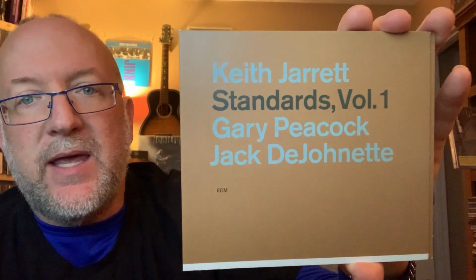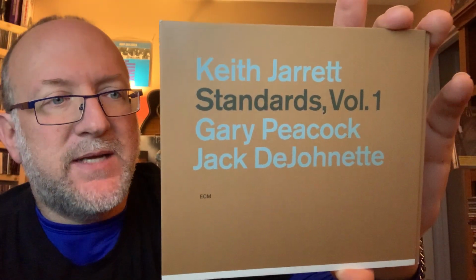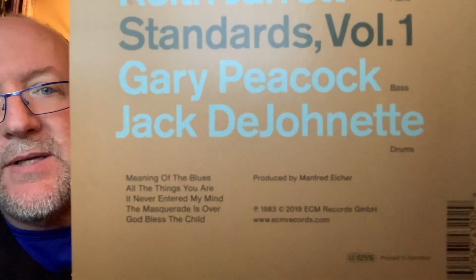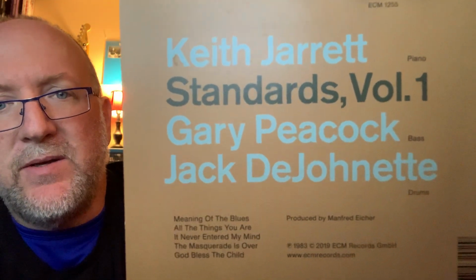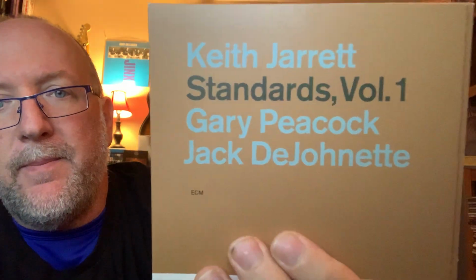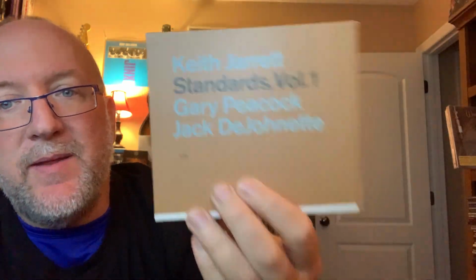Another one that I think is a really good record to start off with, because they're standard jazz tunes, is Keith Jarrett, Standards Volume 1 with Gary Peacock and Jack DeJohnette. This is a great record, and again, I think a very accessible record here. You've got Meaning of the Blues, All the Things That You Are, The Masquerade Is Over, God Bless the Child. So you can see there you've got a lot of the classics. And again, these guys are just great players, and just a great album to pick up on CD or vinyl. I got them on both, this particular record. So I would recommend this for standards and good recording and great musicianship.